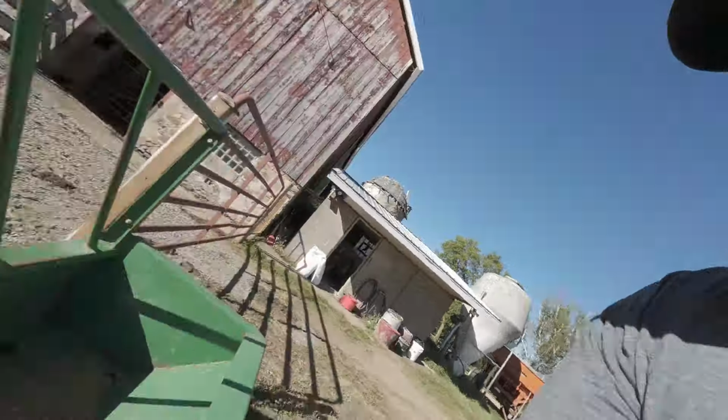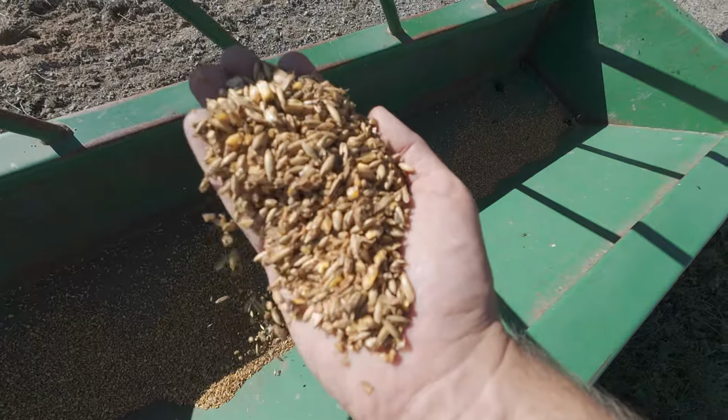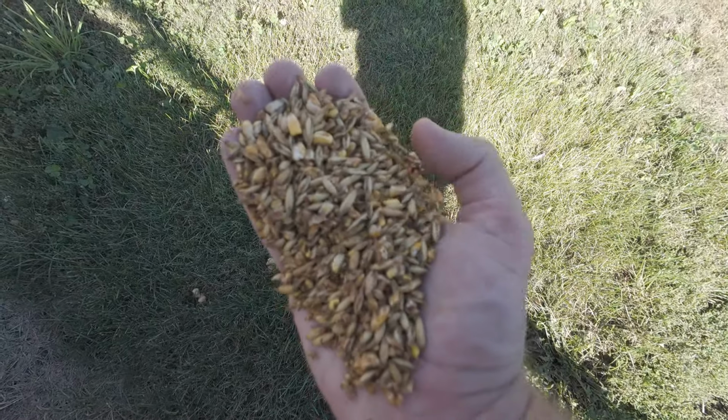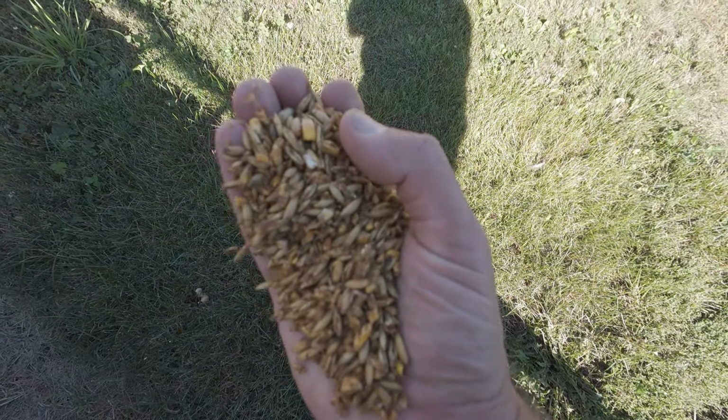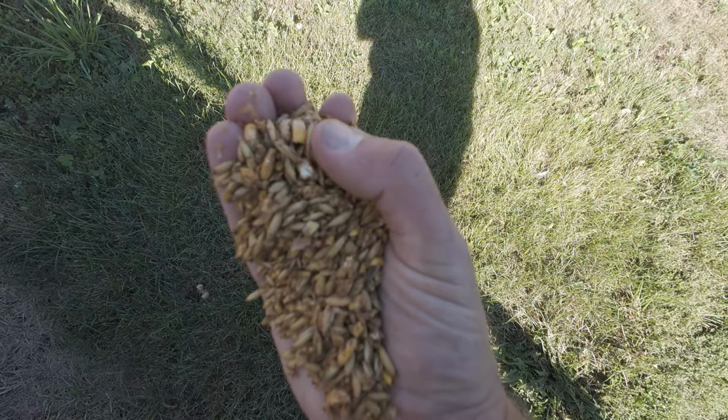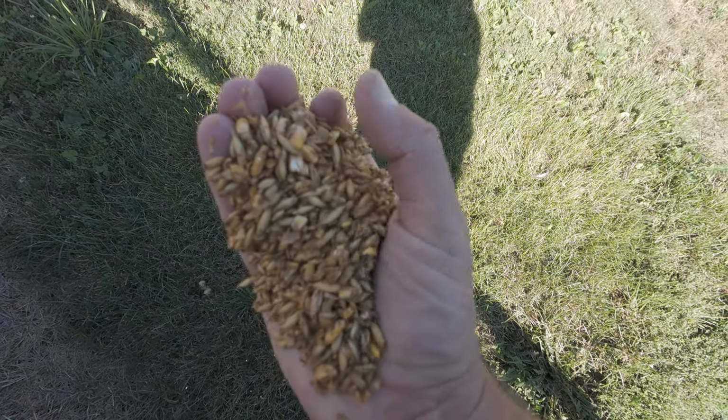So we just dumped out a little bit of that corn oats molasses. I will show you that stuff. So here it is. It looks like sometimes they'll run it through the roller and the corn is actually mashed, but here it looks like when they ran it through the roller that it just cracked it. So I'm sure it depends on what setting they use and all that kind of stuff.